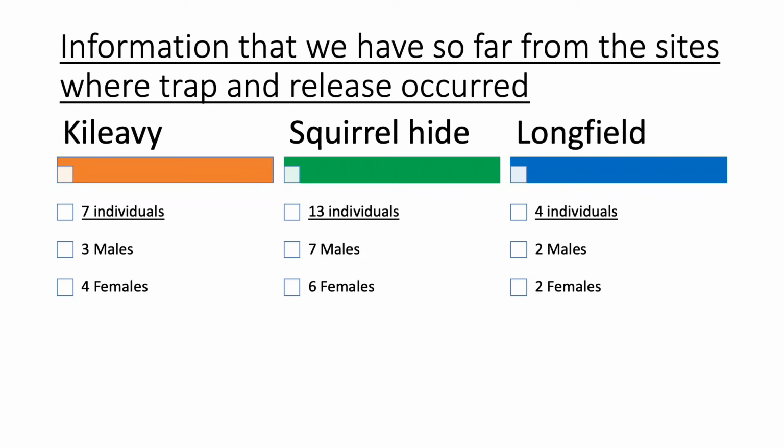It's quite interesting, as we can see, that the numbers are actually fairly even in the 3 that I have so far. So within the 7 individuals within the Kalibi site, there are 3 males and 4 females. Squirrel hide actually had quite a large amount of individuals, larger than is expected. So we have 7 males here and 6 females, and then Longfield is a 50-50 split of males and females.